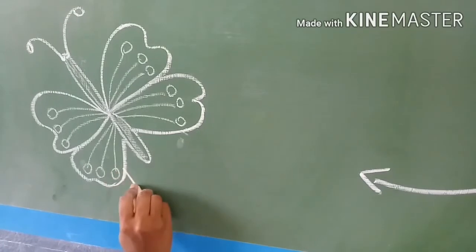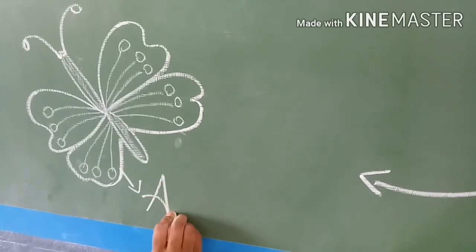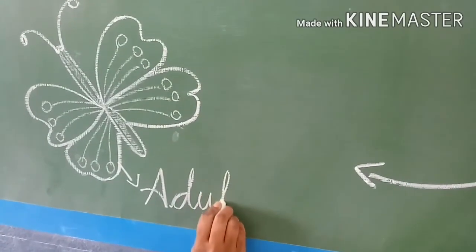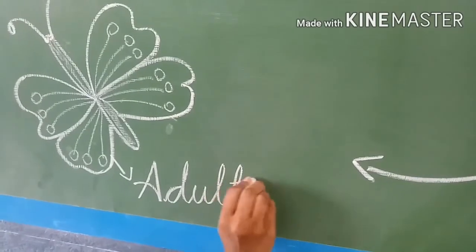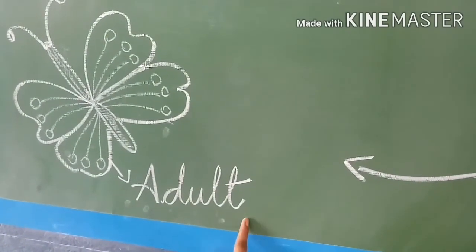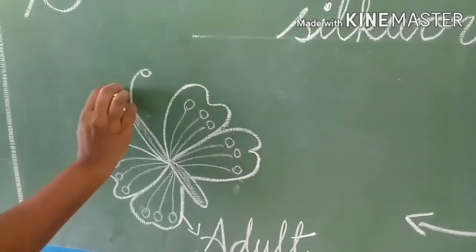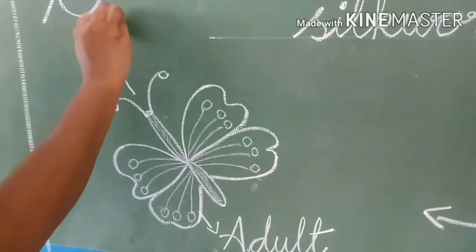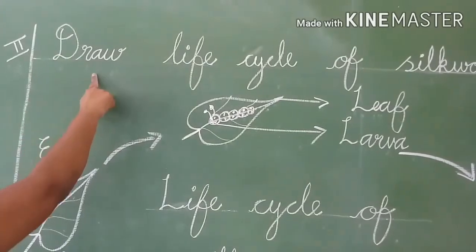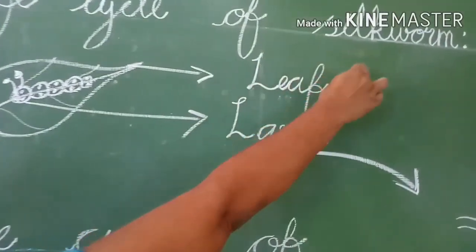Ready, children? So what is it? Adult. A in capital, D, U, L and T. Adult. Right, children? A, D, U, L, T, adult. So again you have to draw an arrow mark to complete the life cycle of silkworm. Right, children? The second pattern is draw life cycle of silkworm.